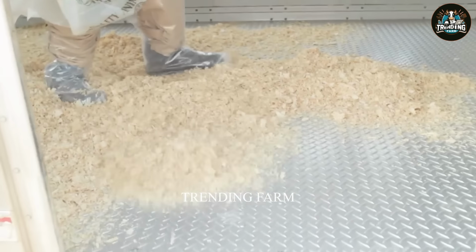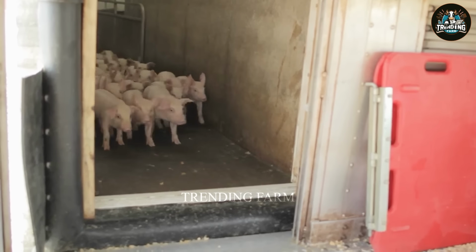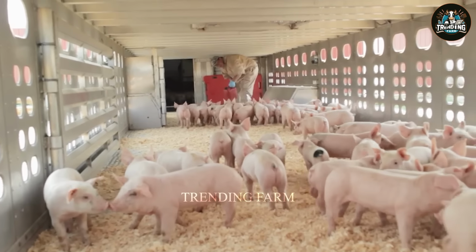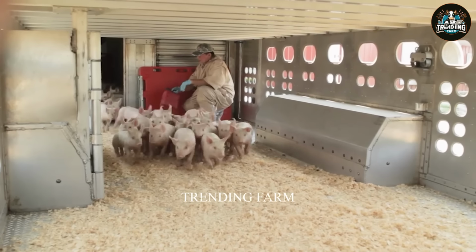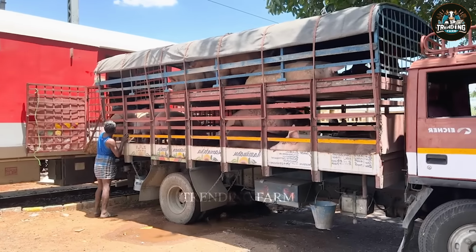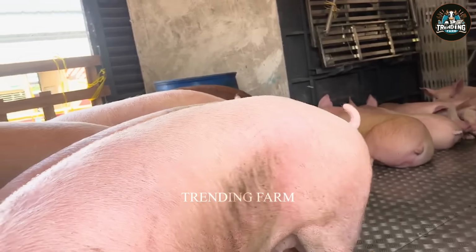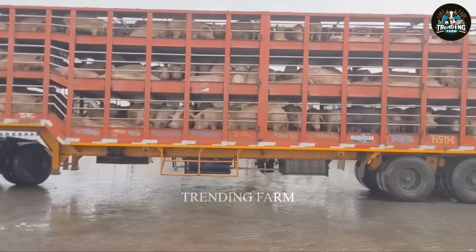Transporting pigs to food factories in the farming documentaries begins with selecting healthy animals that meet weight requirements, typically between 240 to 280 pounds, ensuring they are ready for processing. Loading involves guiding pigs onto specialized transport trucks, equipped with 3-tier compartments, climate control, and anti-slip surfaces to ensure safety and comfort.